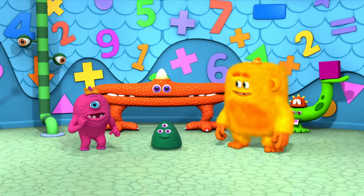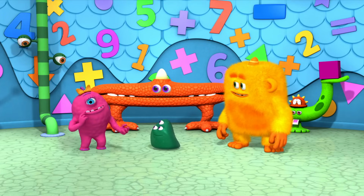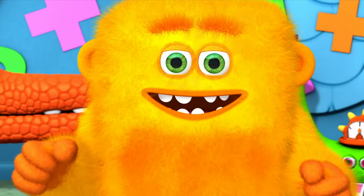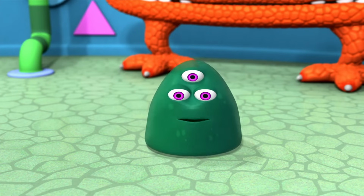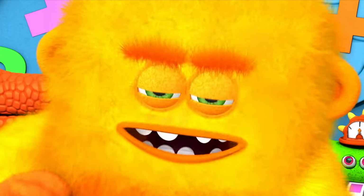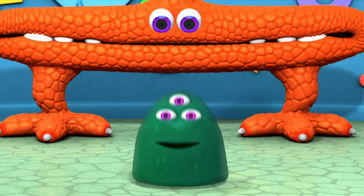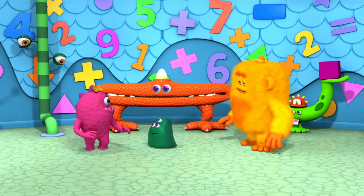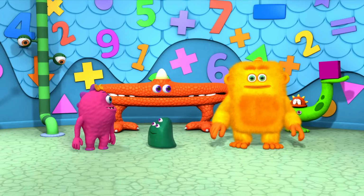We need to make a batch of monster muffins. I'm sure we can use Monster Math to do that. Yeah, Monster Math can do anything. Because Monster Math is everywhere. Hey, will you join the Monster Math Squad on the job? Join the squad! Join the squad! You will? Yes! First, we need the secret monster math word that will help us get the job done.